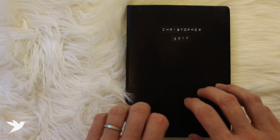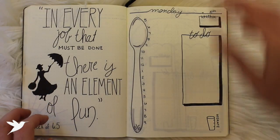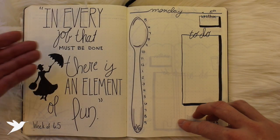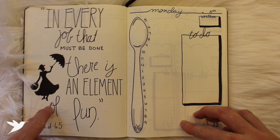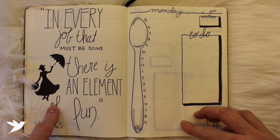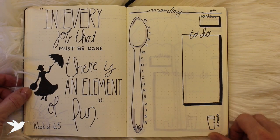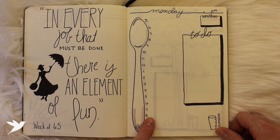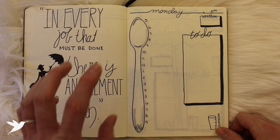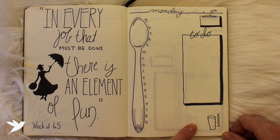All right, my friends, let's go ahead and dive into this Mary Poppins themed week. So like I said in the intro, I am using the quote, "In every job that must be done, there is an element of fun." And then I created this little Mary Poppins silhouette of her flying through the sky with her umbrella and carpet bag. And then I had to, of course, play with this idea of a teaspoon of sugar. So I stuck with my normal format. I have my weather box, my to-do list, and my hydrate cup.